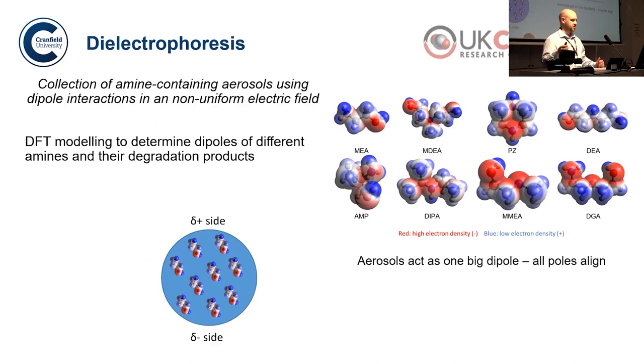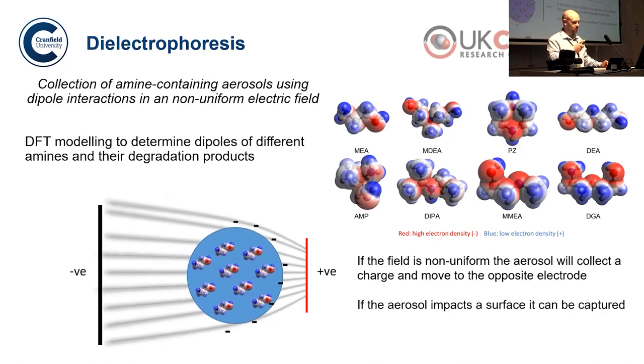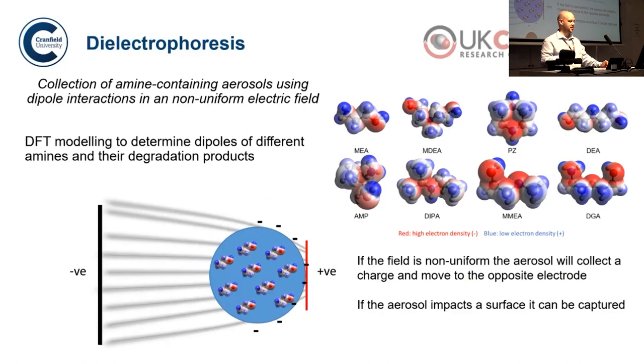And what we found is that essentially everything aligns, especially if you've got an electric field acting within. So all of the dipoles inside the aerosol will align together. And then if you have an electric field, the dipole will rotate, or the aerosol will rotate in that electric field. And if you make one side of that electrostatic precipitator smaller, then you can move the aerosol over to the other side, because you'll collect a charge and that charge will move towards the more concentrated electric field. So essentially, yes, it works.